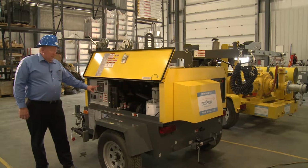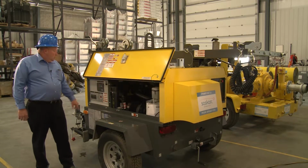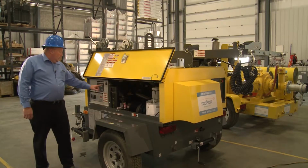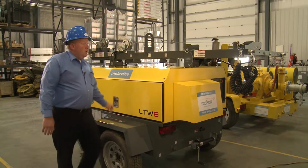Single button on, single button off. The green button, just hit the button, it runs it through its diagnostics, sets the glow plugs, and will fire. Red button just kills the unit, and we've got the hour meter and your light breakers there. Very heavy duty, very robust unit.